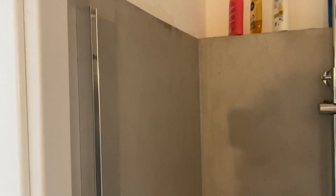So I'm going to drill my holes, pop these through, and get these runners screwed to the wall. Okay, so there they are. They're very, very firmly fixed to the wall now.